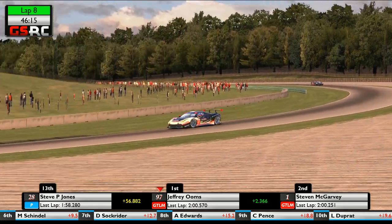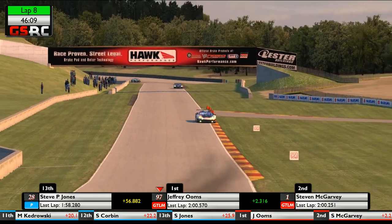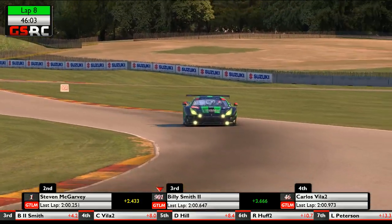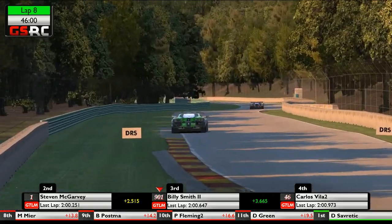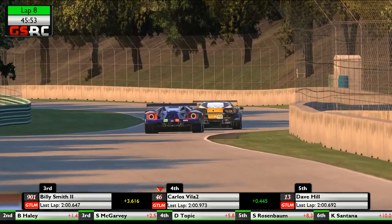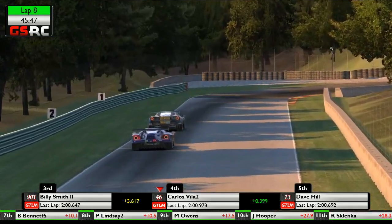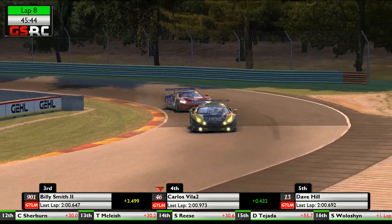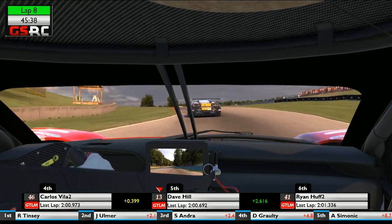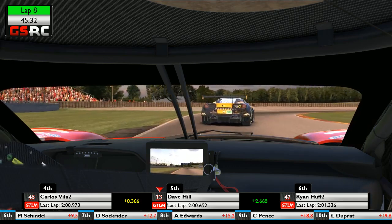Ooms stretching away from McGarvey, still at 2.5 seconds. However, McGarvey's found his pace once again, the legs under him. He's got Billy Smith 2.5 seconds behind him as well. And then Via, once Carlos was able to get around Dave Hill, he's not been able to close the gap at all, as those guys run 4th and 5th in class, Via and Hill. In fact, it looks like that's the closest fight right now in the GTLMs for that 4th position. Curious if that's the highest we're going to see Via get by pace. But there's a lot of racing left to go in this 60-minute race, and we're only 15 minutes in.